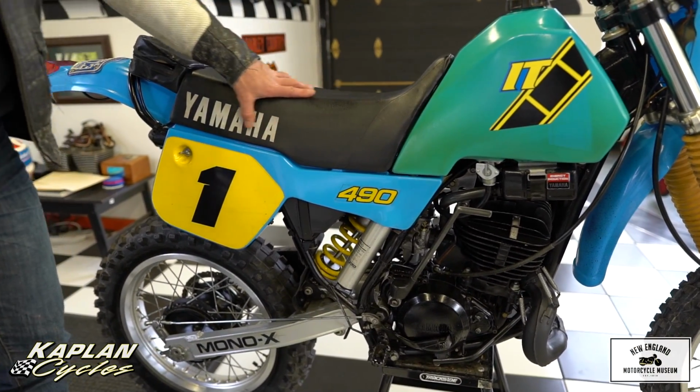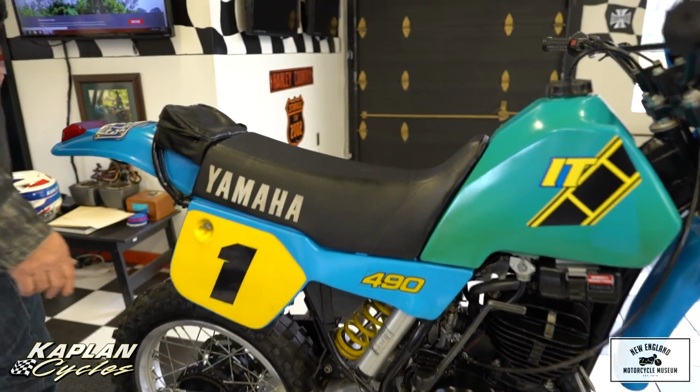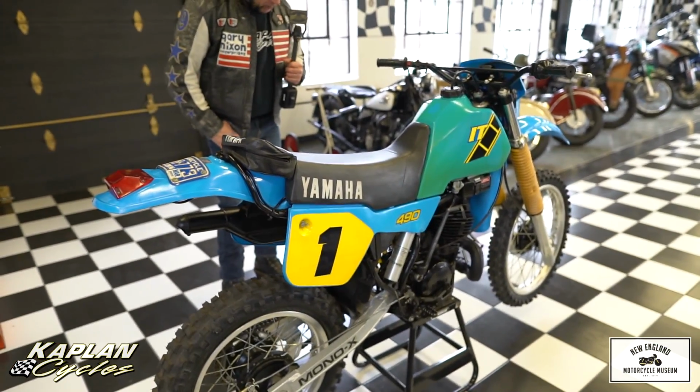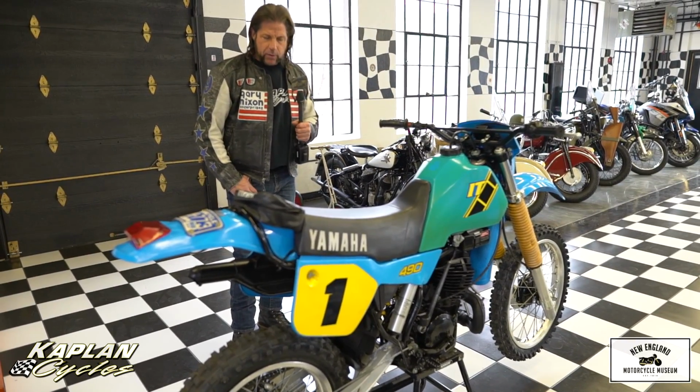Again, look at the seat cover. One season, and these paint letters would be worn right off. That's the original 36-year-old seat cover, and it's in impeccable shape, as is the seat foam. Shifter's nice and straight. Starts right up. Runs like a bear. Kenny, is there anything you'd like to add?